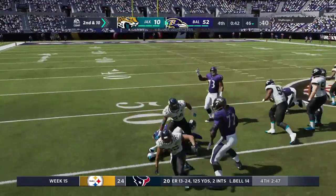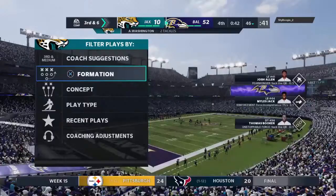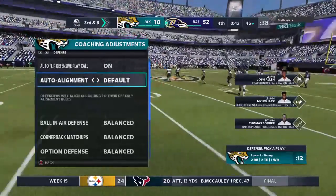And he takes it past the 45 and down at the 46. Now the Ravens going to use one of their timeouts. 46-yard line. It's just their first. They've got 2 more to use here in the final stages.